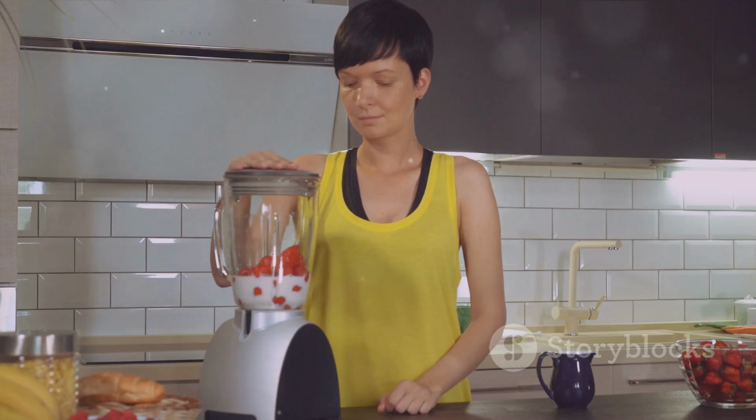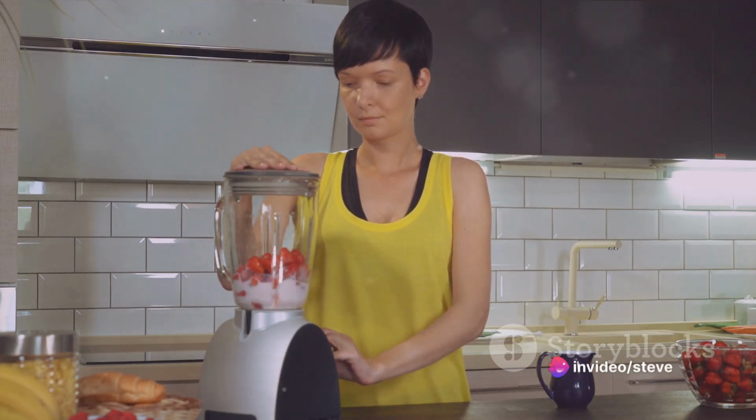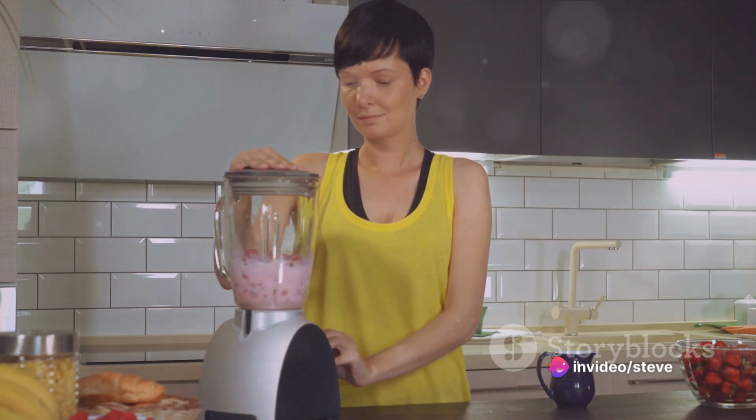So why not give these recipes a whirl? Shake up your morning routine and start your day with a healthy breakfast that's as delicious as it is nutritious.